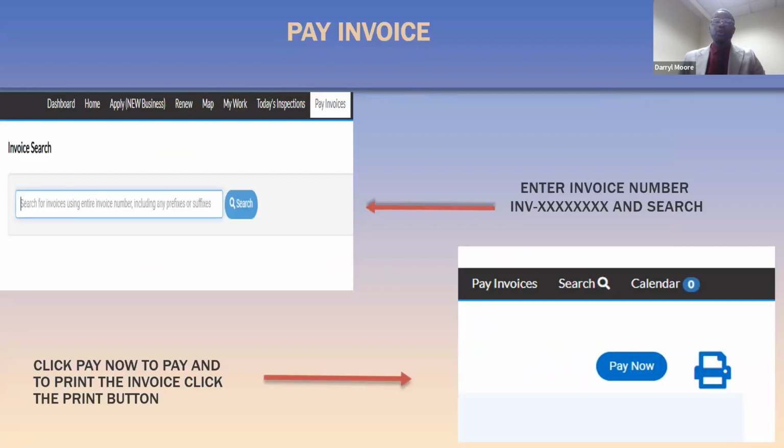Again, make sure you include the INV dash and all the numbers that follow behind, the 8-digit numbers that follow behind. Make sure you include the INV. That's one of our main problems that our customers are having, not seeing their invoices because they did not put the INV dash, then the numbers.